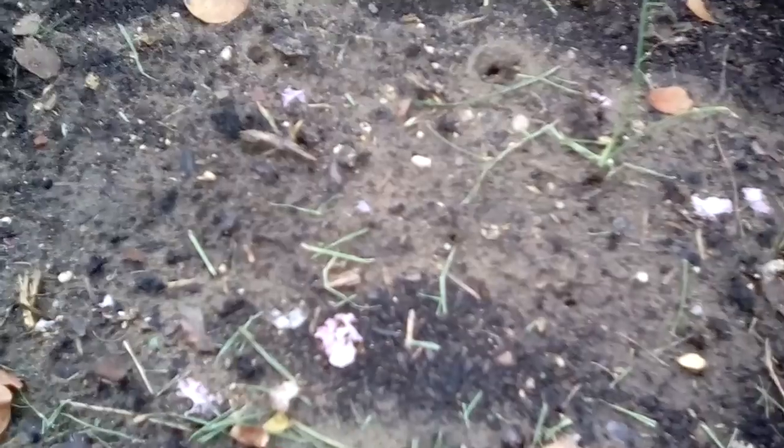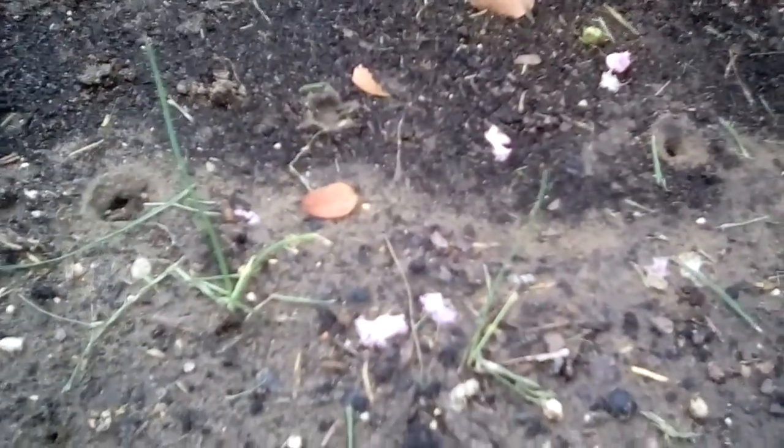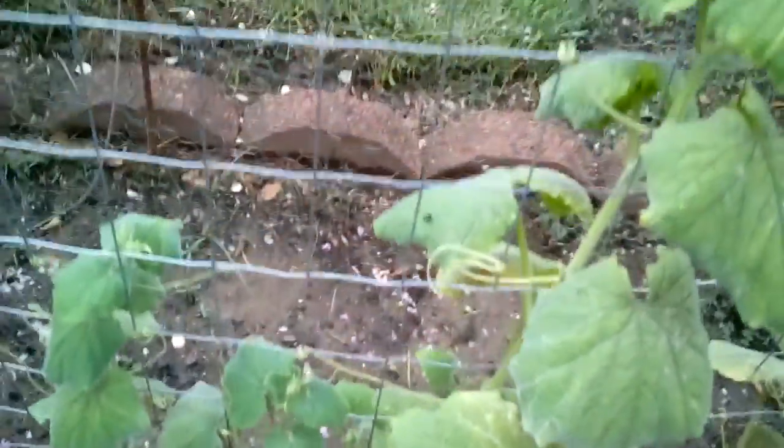This is the little, where is it? I'm trying to show you, that's just grass, isn't it? I'm trying to find, there it is, the little green onions. That's all I got. I planted a whole row, but all I got is two. I guess I need to start things inside.